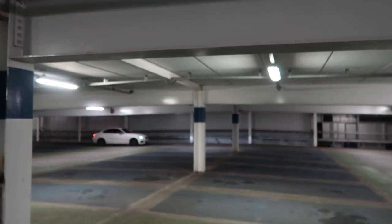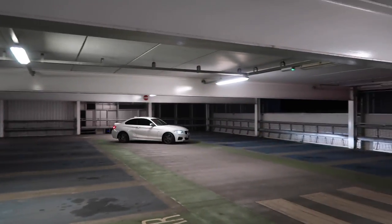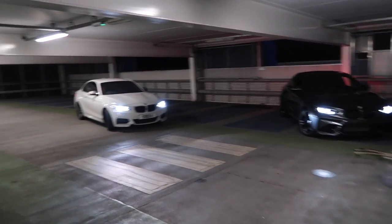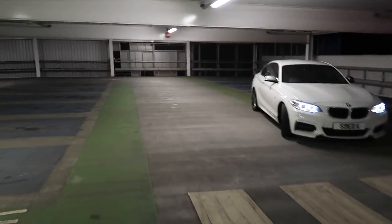Oh, look at that, an M235. I told you another car would come. Two N55s. You guys remember this car from a few videos I've done? Proper loud thing. Give it a few revs.